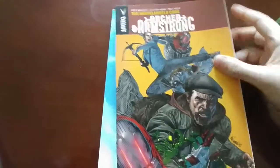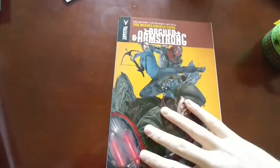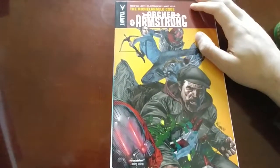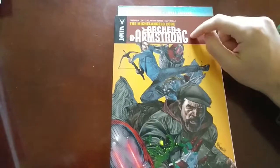Next is Archer and Armstrong. It's from Valiant. This is Volume 1, the Michelangelo Code. I've read a decent amount of Valiant. I did the video on Bloodshot. I'm reading Bloodshot Salvation currently. There's some Eternal Warrior, the stuff that I've read, but I've never checked out this series.